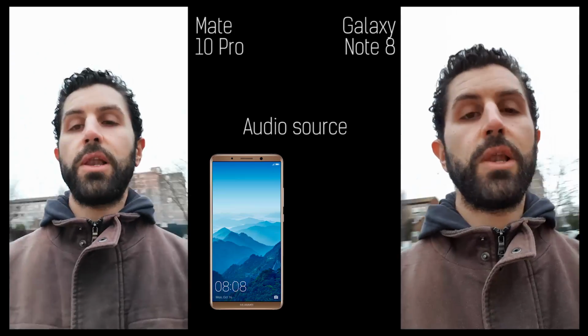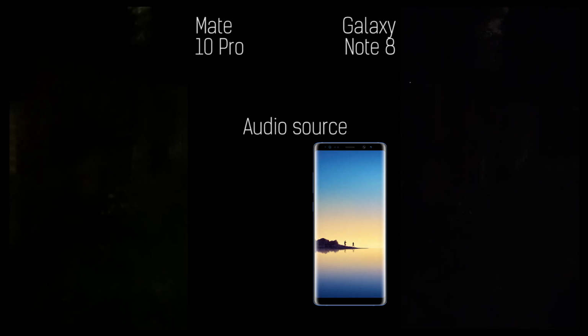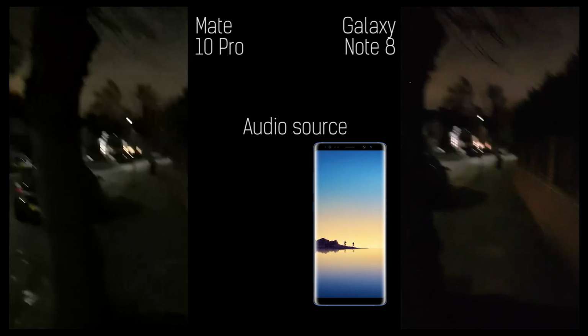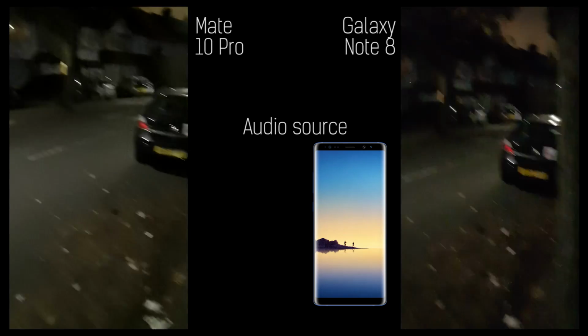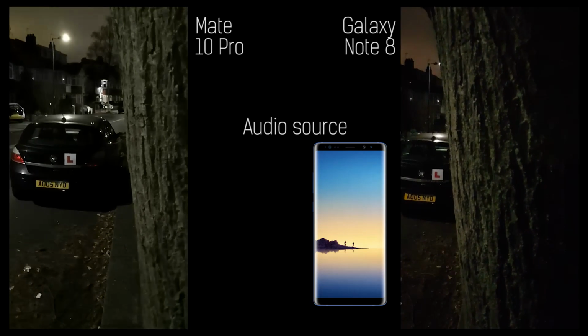Now let's do some low light testing. What about some nighttime shooting? It is really dark. You can't make out very much at all, especially when I look to my right. But to my left, it's a little bit more bright, a little bit of street light going on. Let's see how these two cope with the tree.